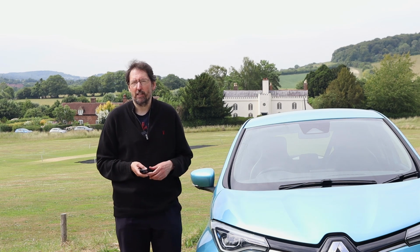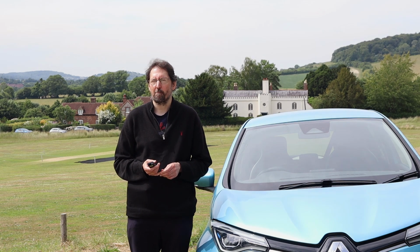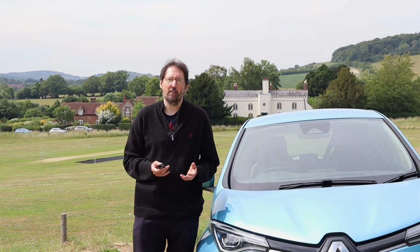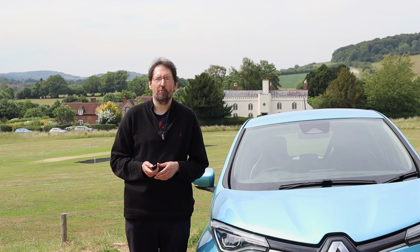My Renault ZOE turned 3 years old this week, so it seems an appropriate time for an update on how I'm getting on with it. I'll cover the issues I've had with the car, what I like and dislike about it, and whether I recommend it for other people.